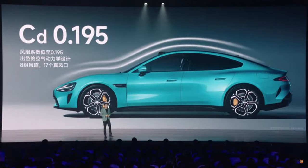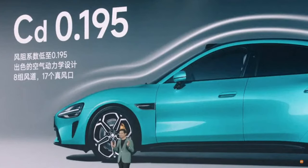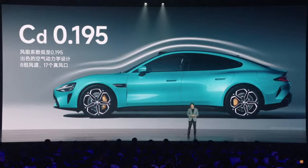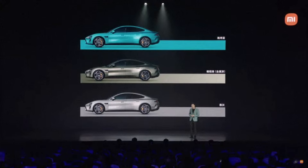This look gives the car a very low drag coefficient at a mere 0.195. The best in class, with highly aerodynamic design, with 8 air vents and 17 authentic aerodynamic vents.